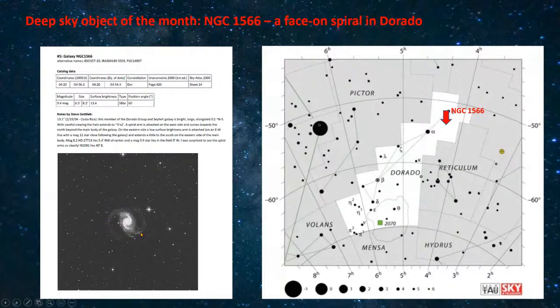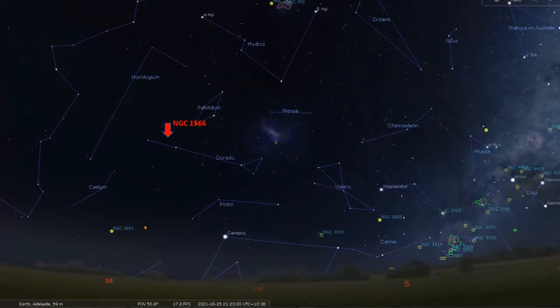1566 is just a glorious sight in a telescope. Anything above 8 inches in a dark sky will start to show you those spiral arms. It is actually a beautiful sight, and not that difficult to see. It's quite large, 6 by 8 minutes, so it's quite a large object. And there it is in the southeastern sky. There's your Large Magellanic Cloud. There's Canopus down there, still low in the sky, and that's where you find 1566.